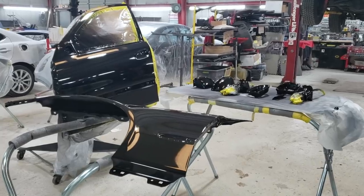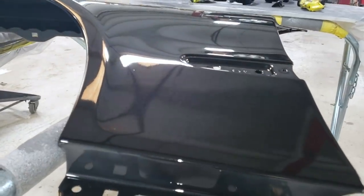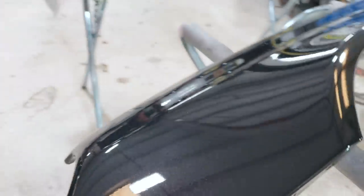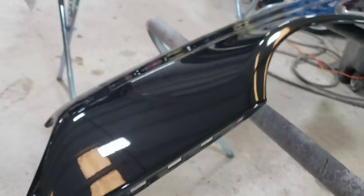All right, so everything is out of the paint booth slash oven, 170 degrees, 45 minutes, and that's all it took, and these parts can now be handled. And this does not do justice to how nice of a paint job this is. Mike did a fantastic job. Look at the obsidian on here. It looks so, so nice. I'm really excited to get everything back on the car.